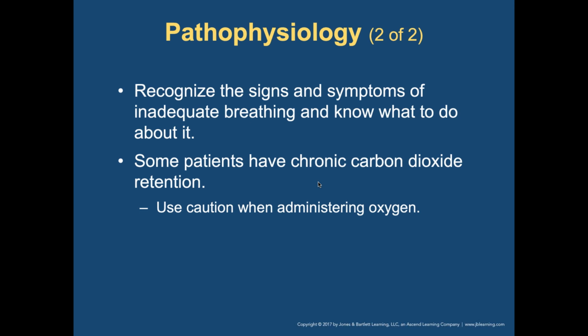So we want you to recognize the signs and symptoms of inadequate breathing, which I hope you all know. Like, oh, they breathe in about four times a minute. That's not good. Those are things we hope you already know, and that is what to do for it. What are we going to do? Know what to do about it.